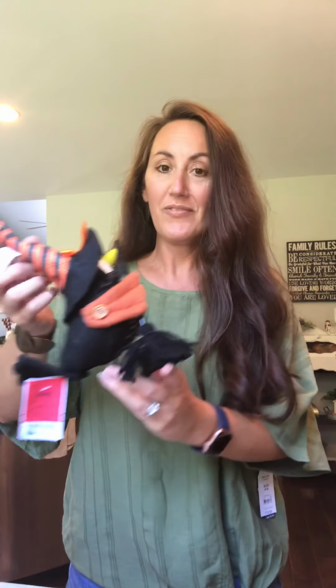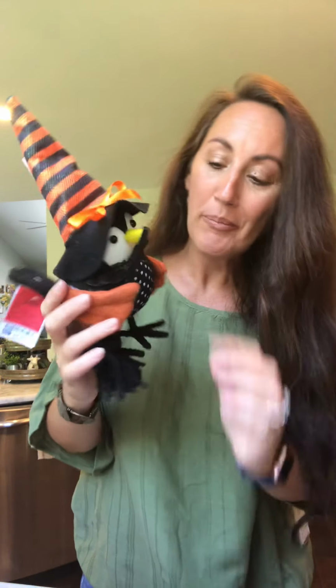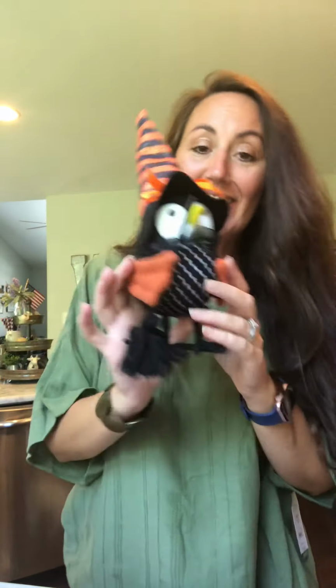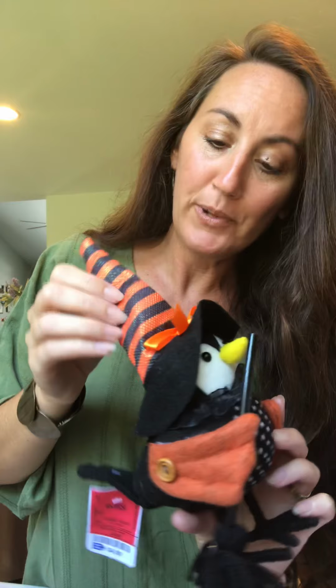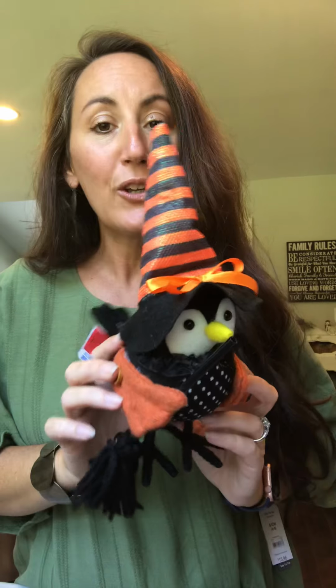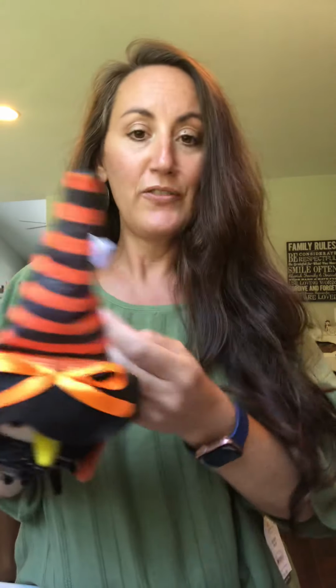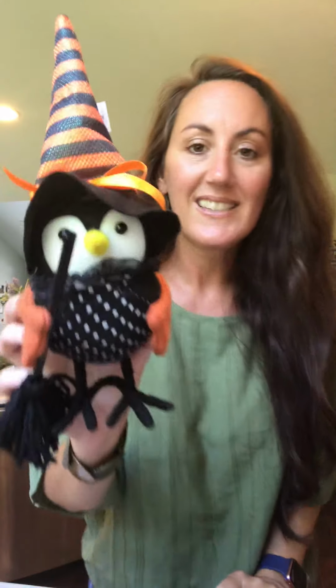First off, right in front of me, look how cute she is. It's a little bird that's a witch. Oh, look. She's got a little black broom and her little witch's hat, and it's sparkly and a little bow and her little polka dots. Love her. She's going to be so cute on my hutch. She was $4.99. And I tell you, the reason I went to Ross is because I was watching Pretty and Flawed. That was her videos when she did a shop with me. Cutest stuff, I had to go, and oh, I got way too much stuff. But love her, she's adorable.